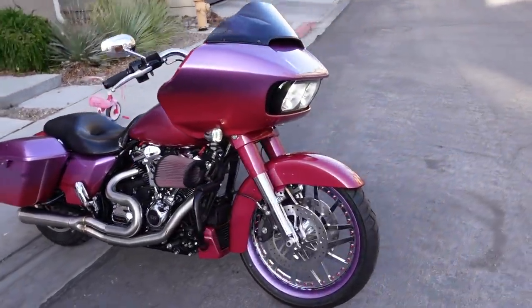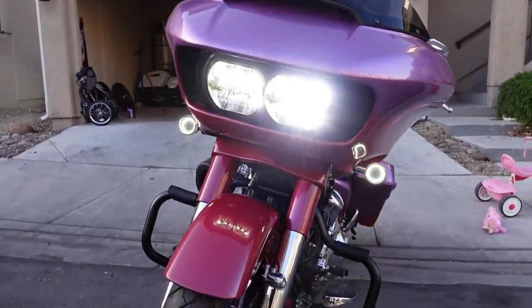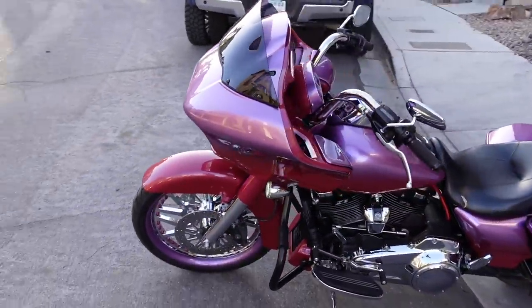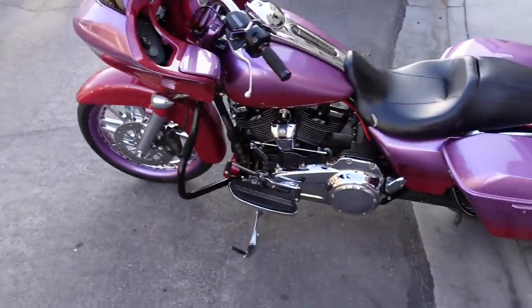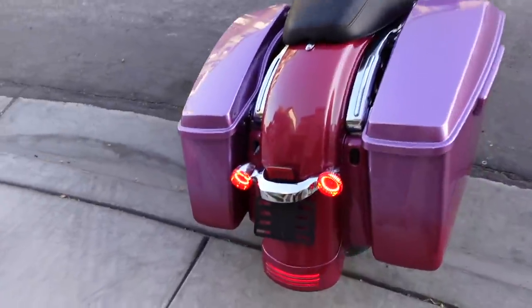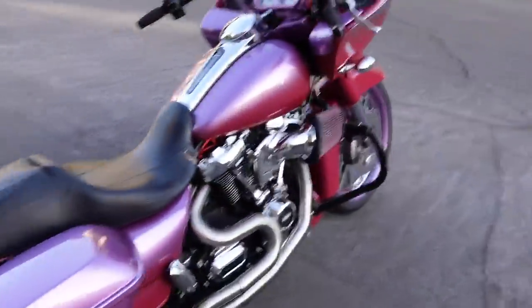Oh my god, this thing sounds freaking amazing, guys. Look at the headlights on that joint. Yeah, so we do got our bars for it. I know you guys are like, what are you gonna do about the bars? I got the bars for it. Those are getting put on tomorrow. But she is growling. That's for sure. She is definitely growling.